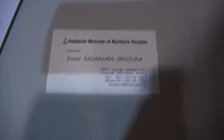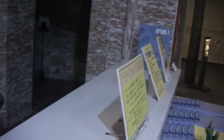So this is a special exhibit. I have special exhibits from time to time of different peoples. Rights, indigenous rights. So that's been a tour of a museum with a curator. Briefly, we need to come back and explore more. But this is the Museum of the Northern People, and she's been the curator for 30 years. And I think we're very fortunate to have her explanation. Her name is Irami Sasakura-Inuzuka. And this is in Hokkaido Museum of Northern Peoples. So certainly please come and visit the museum.